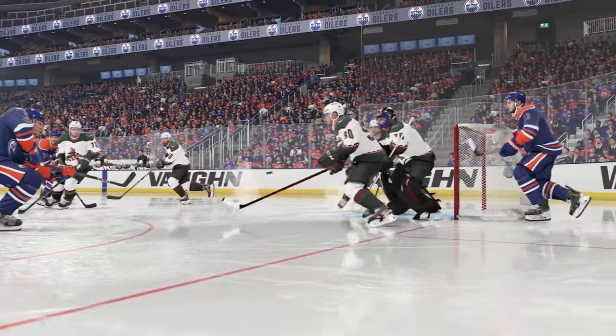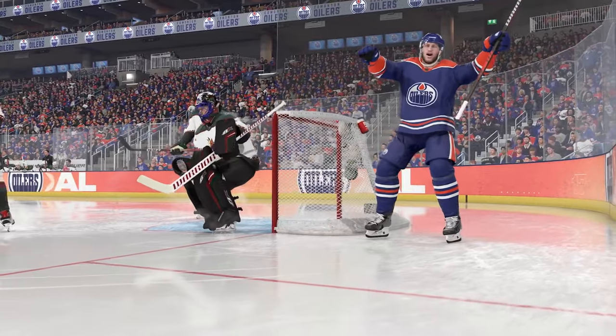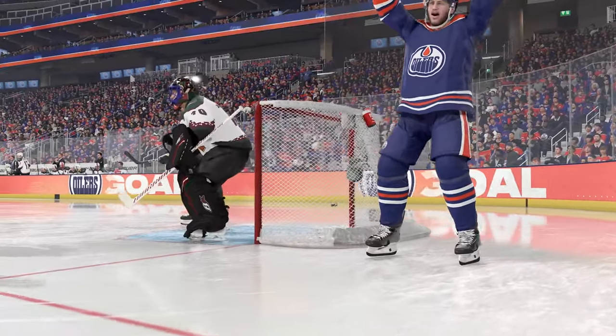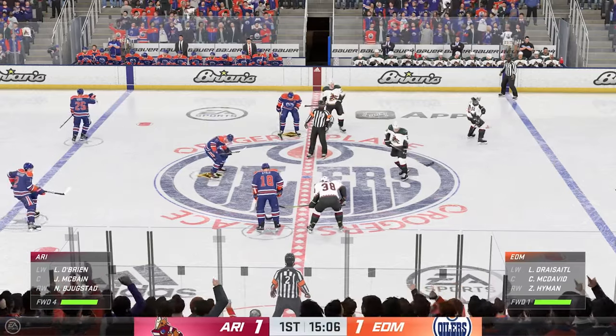Isolation play as he's stumbling and just stays on his feet long enough to be able to get his stick on that puck and make a glorious pass to a player who's able to finish it. Listen, you gotta out-battle, you gotta out-will, and that's just pure strength to be able to stay on your feet.